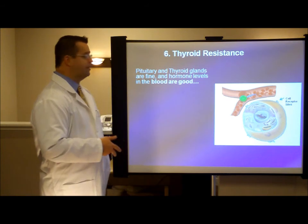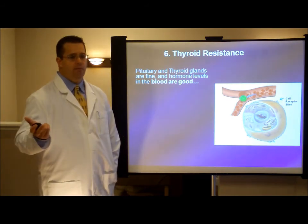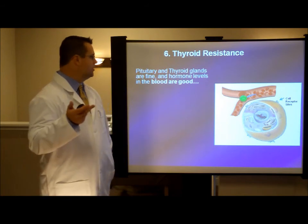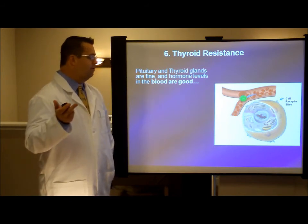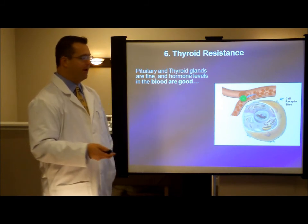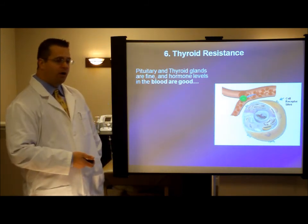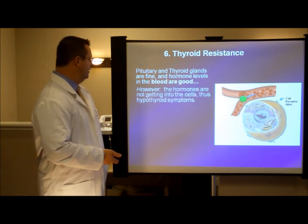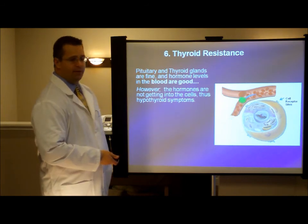And then the sixth main pattern of low thyroid function is something we could call thyroid resistance. This is where your pituitary and your thyroid glands are fine, but hormones, hormone level, blood sugars, everything's fine, but your hormones can't get into the cell. There's a resistance to thyroid hormone. So everything looks good in your blood work. Pituitary looks good, thyroid looks good. However, hormones are not getting into the cells.